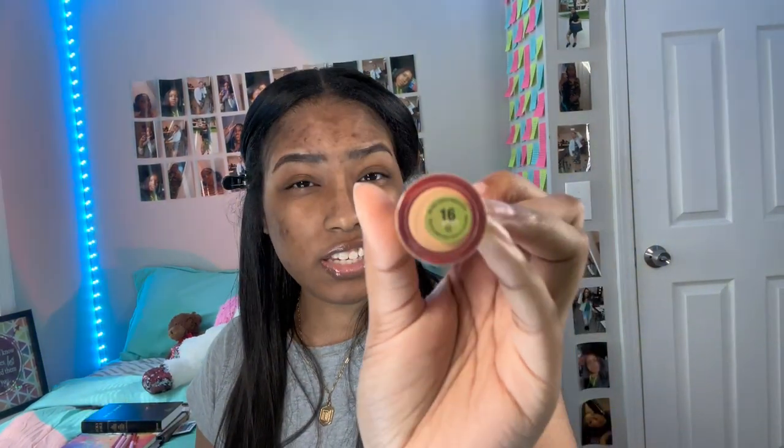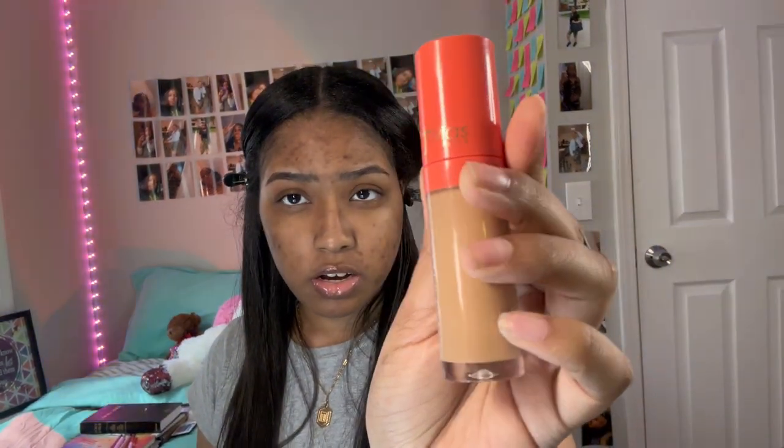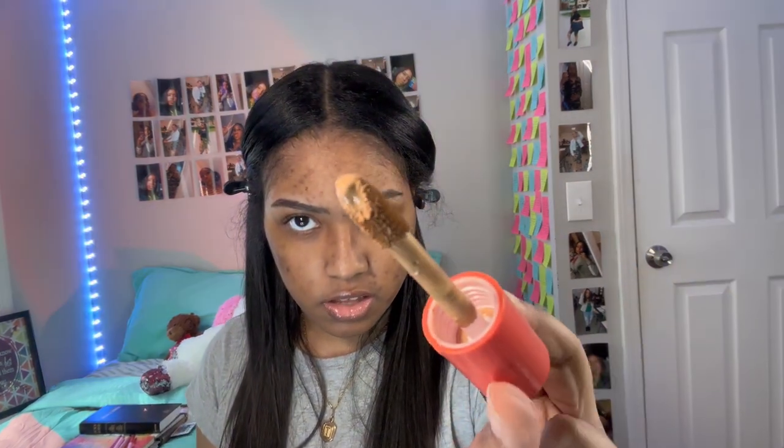All right, y'all, I'm finna use this concealer. Juvia's Place Concealer, y'all. This is the best. In the number 16. This is closest to my color. I love Juvia's Place concealers, man. They're so good, and they're so creamy. Look at the consistency of it. You see that? Look at the consistency.